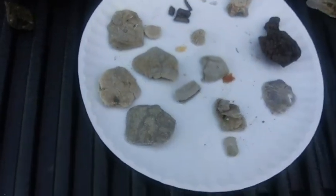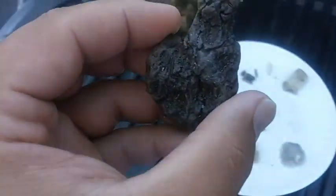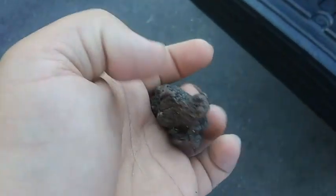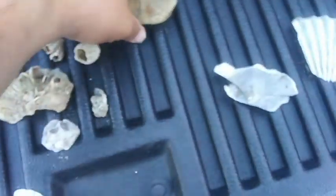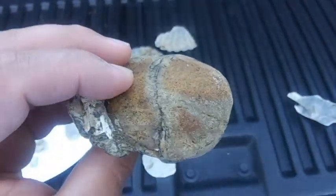some sand dollars. Not sure, but I'm thinking that's a hunk of copperlite, which is fossilized crab. So hopefully that's what that is. One of my favorite fossils. Got an internal mold of a clam.